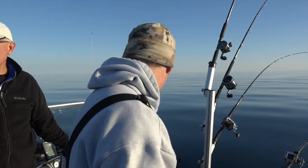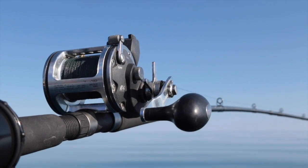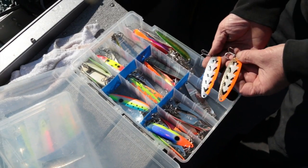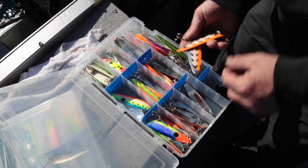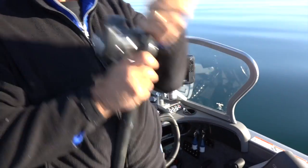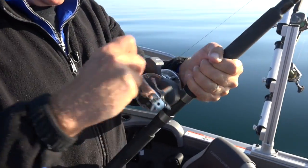So right now the water temp's 44.7, and we're going to try to work our way out and find some 43-degree water, and hopefully we'll find those fish feeding along the surface and then down a little bit deeper on shrimp. So we've got spoons that imitate bugs up on top, and then as we work down lower, we've got some flies set that look more like the shrimp. So that's the set.